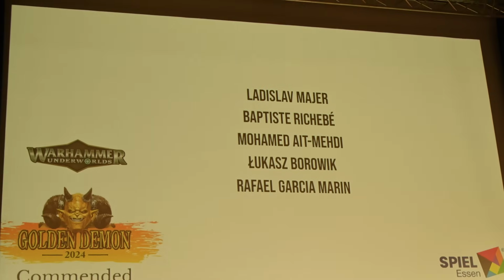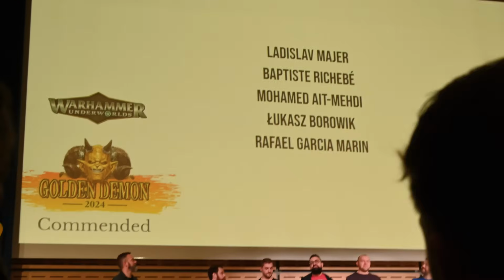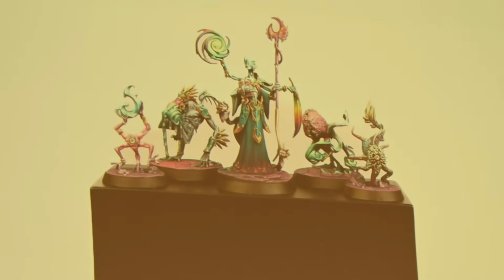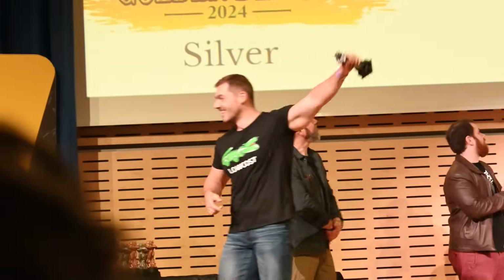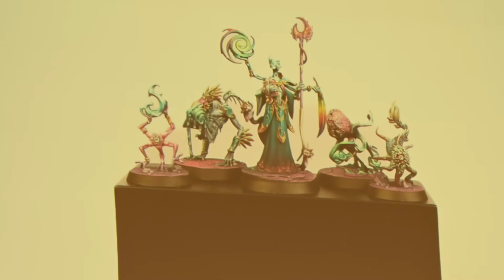Ladislav Maya, Baptiste Richer, Mohamed Ait Mehdi, Lukas Borowick, and Rafael Garcia. Rafael Garcia. Ladislav Maya. Baptiste Richer.